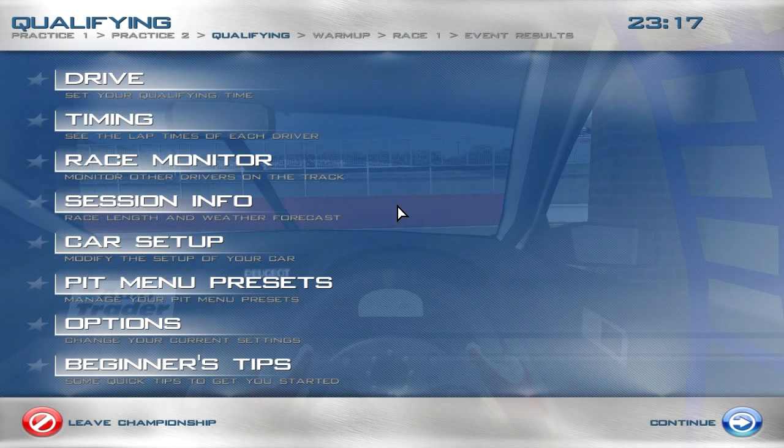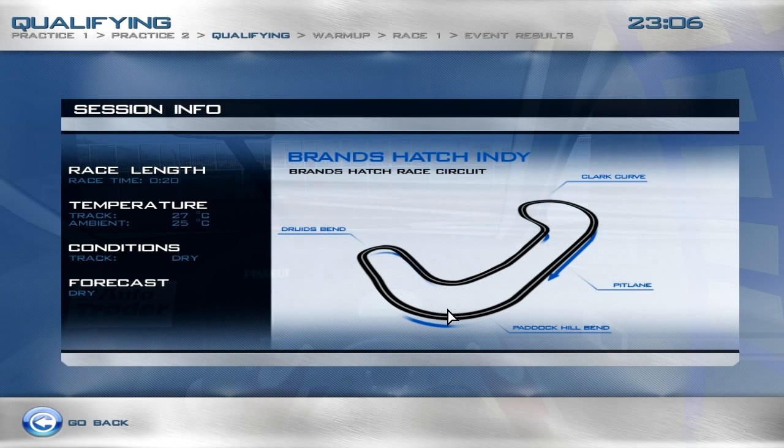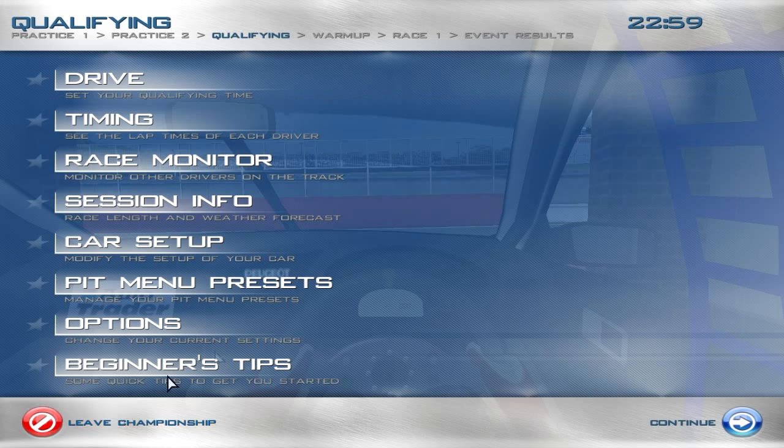Hi guys, welcome back to round 13 of the 1992 British Touring Car Championship here at sunny Brands Hatch. The weather is still pretty good. Let's have a look at the session info before we get this round underway. Track temperature 27, ambient 25, and the track and forecast conditions are dry, so that's not too bad.